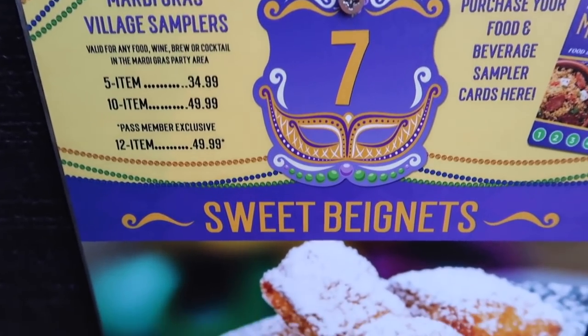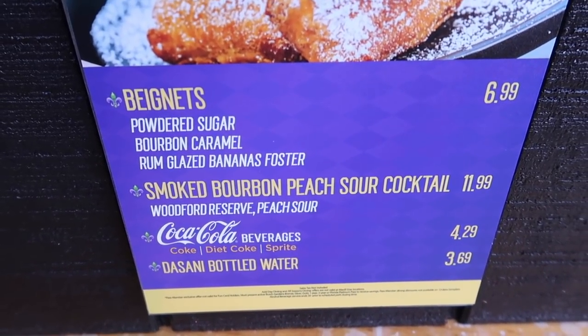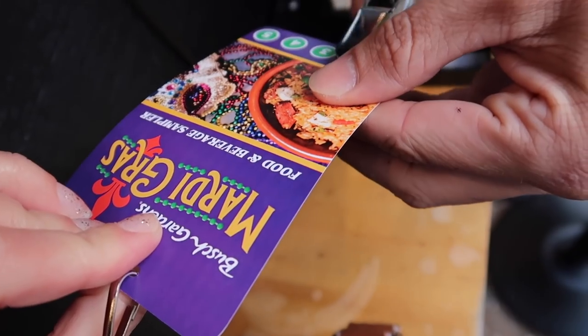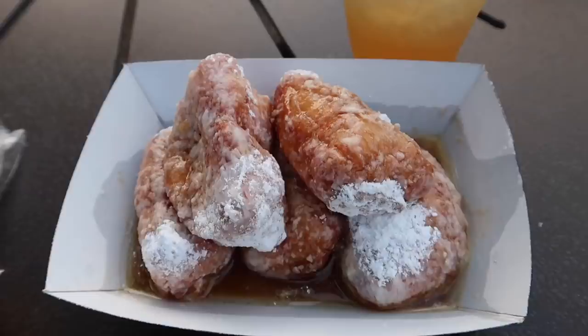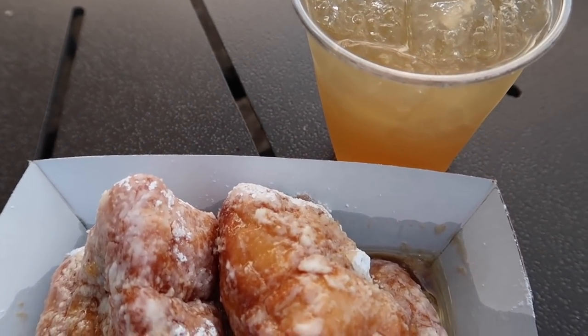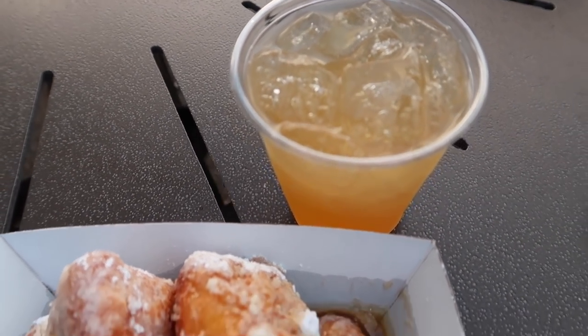Right, so we're at booth 7, sweet beignets. I think I'll have the bourbon caramel beignets, please. And then I will have the peach sour cocktail, please. Did you order 2 things? Yes, I did. Thank you. I got the beignets with the bourbon caramel, and I got the smoked bourbon peach sour cocktail, Woodford Reserve, and peach sour. It looks good.